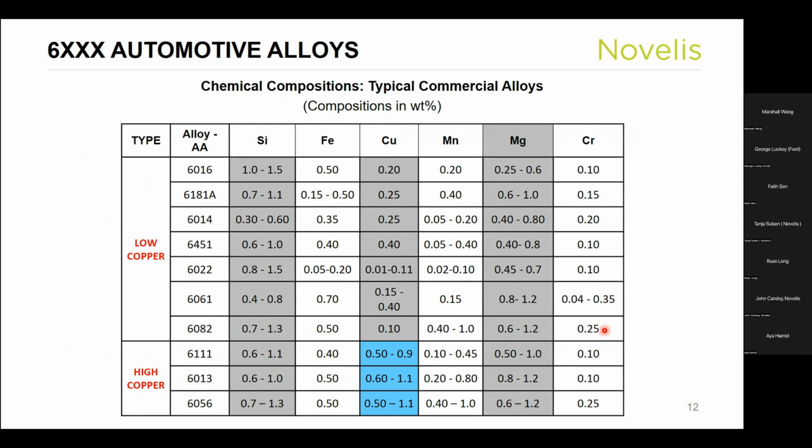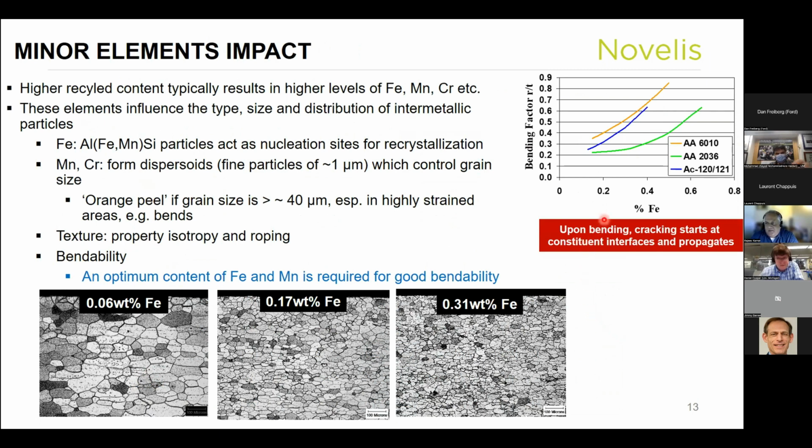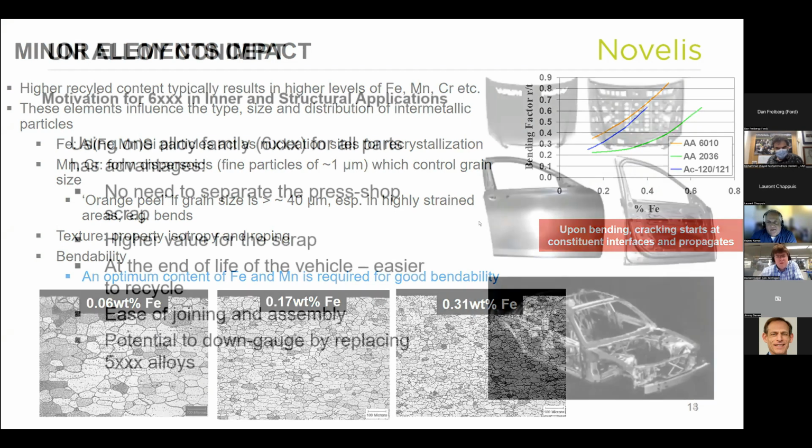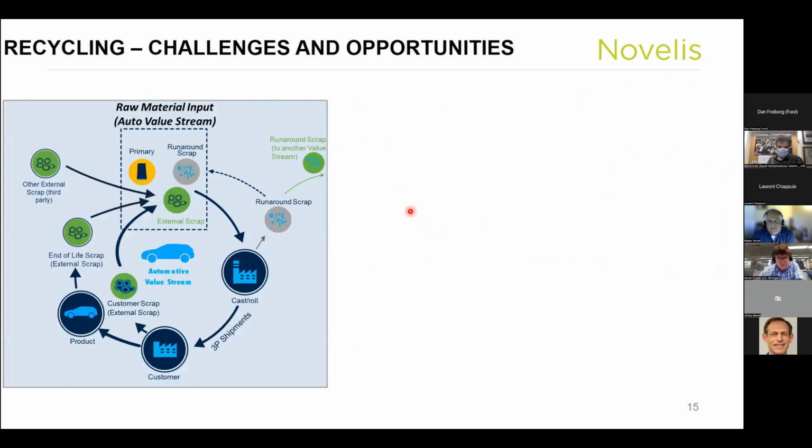So we have a bunch of alloys that are low copper and high copper, sort of the broad categories. One of the things I do want to emphasize is the role of iron and manganese. As you can see, they do affect bendability. Having higher amounts of iron definitely hurts or impedes bending and potentially formability in general. So we have to pay attention to this. And one of the things we think would make a lot of sense is to really have a uni-alloy concept. So 6000 for structural as well as inners instead of 5000 would go a long way in terms of scrap compatibility as well as end of life and even joining, and potentially down-gauge by replacing 5000 alloys.